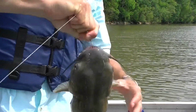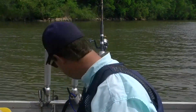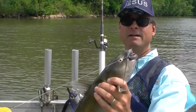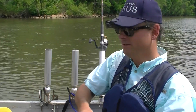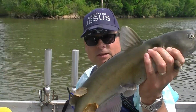All right, so now we've caught 9 fish. Again, I would tell you what the bait this was, but I don't remember. But you'll remember the distribution of what we're using. Feels like about a 4 or 5 pound channel catfish. Right now we've caught about 4 fish sitting right here, where Flat Creek comes into the main Chattahoochee channel.